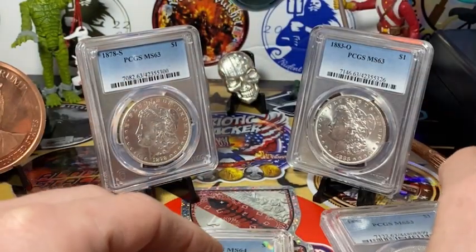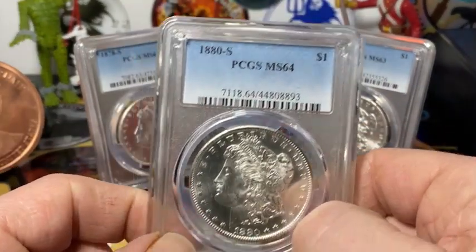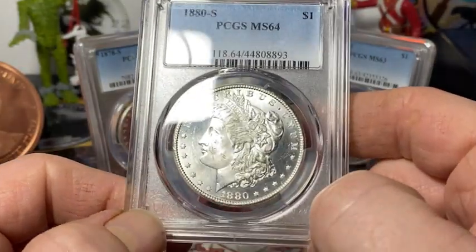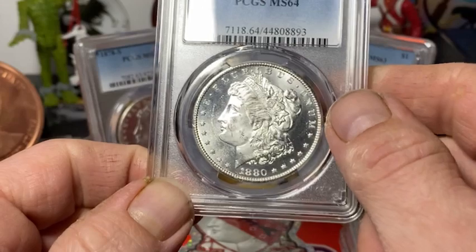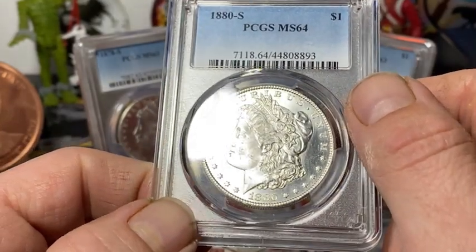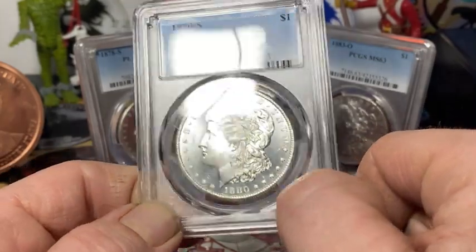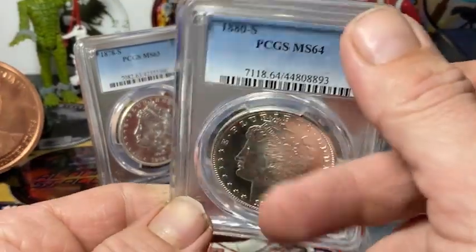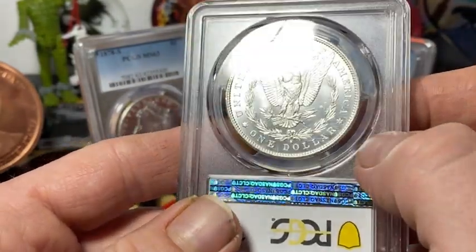And last but not least, a higher grade. We have an 1880S PCGS MS63. And this one was obviously more expensive than the rest, just because of the higher grade. And the 1880Ss are harder to come by than your 78S and your 83O. But what a beautiful coin.